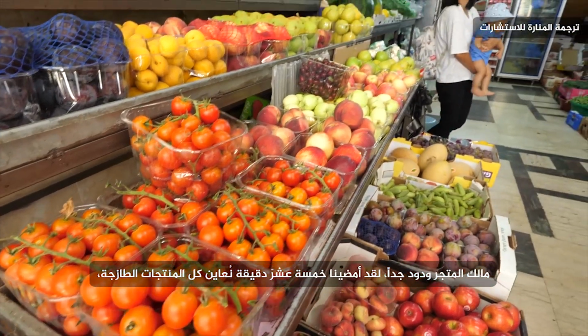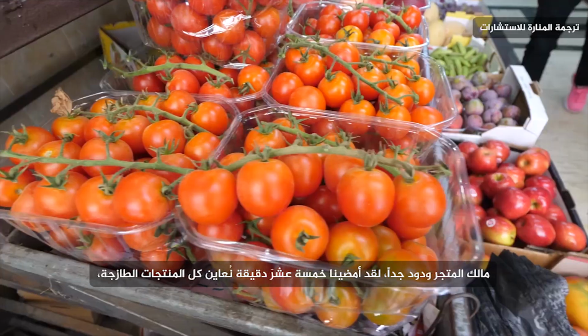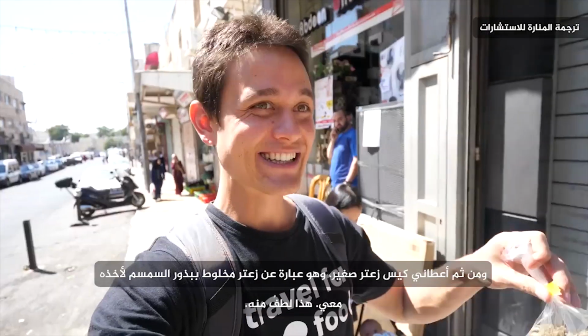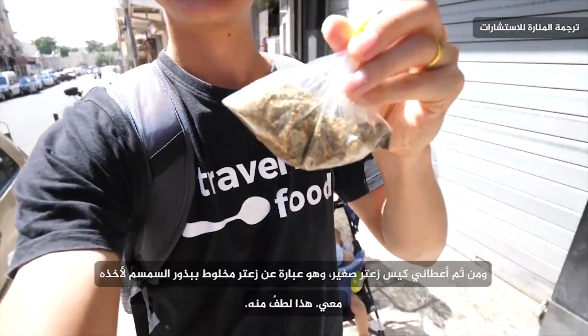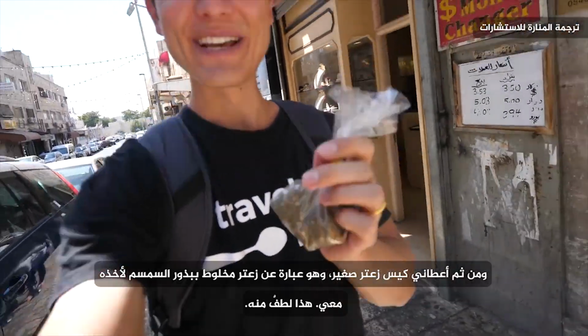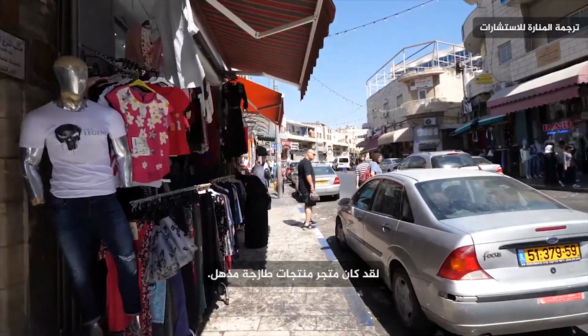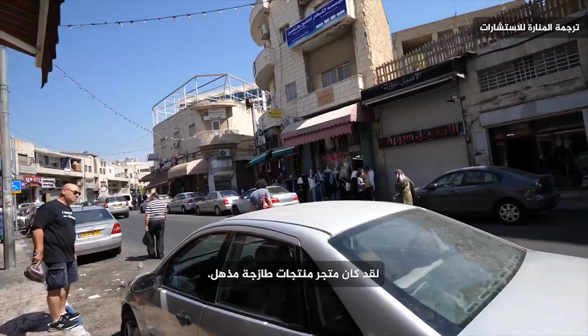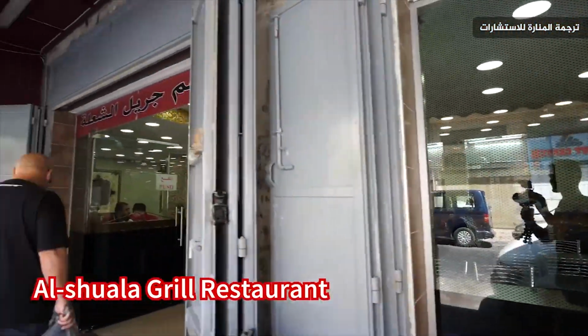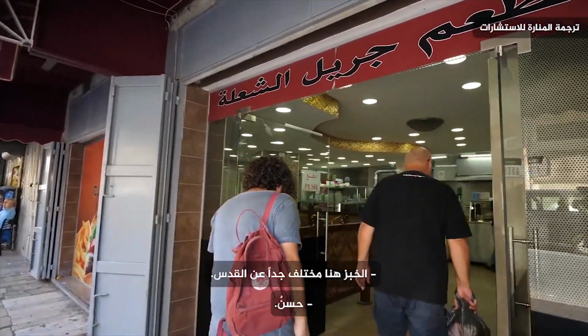Yeah. The owner at that shop is so nice. We just spent 15 minutes sampling all of his fresh ingredients, and then he gave me a little bag of za'atar, which is a thyme blend with sesame seeds in it, to take home. So that's really kind of him. What an amazing fresh produce shop that is. And right down the street is the next restaurant that we're coming to.